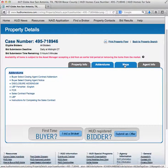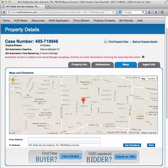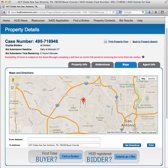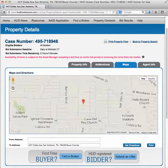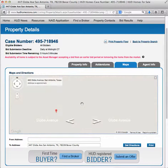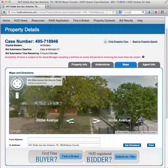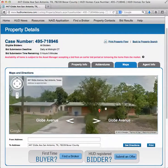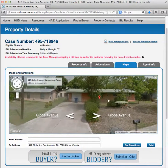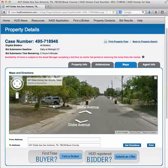The next tab, Maps. This is pretty self-explanatory. This is a map of where the home is. You can zoom out. You can do a satellite view. You can drop a pin where it is. So this map feature is really, really cool. You can bring this over here, drop the little man there on the street, and it'll show you a street view of the house. Kind of go down the street if you like. You can pan around. Very, very useful information. I wish I had this stuff back when I started.